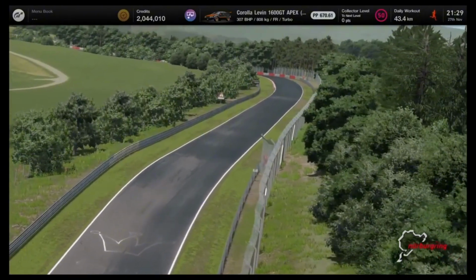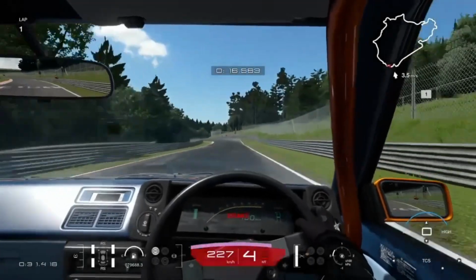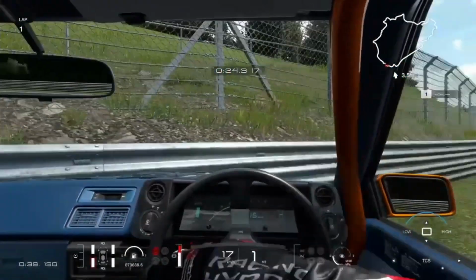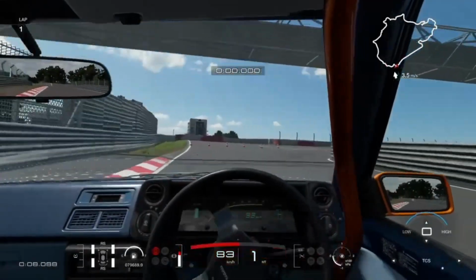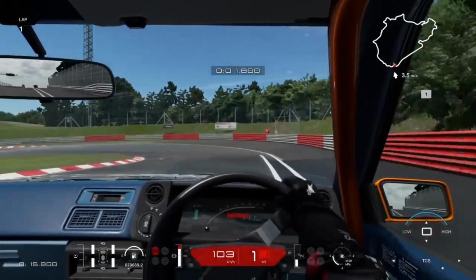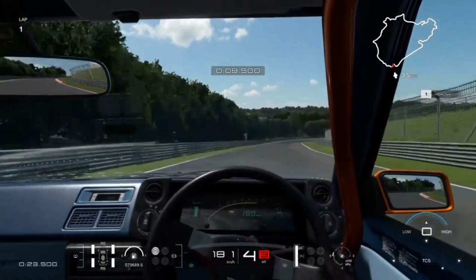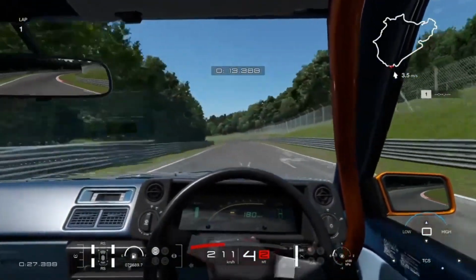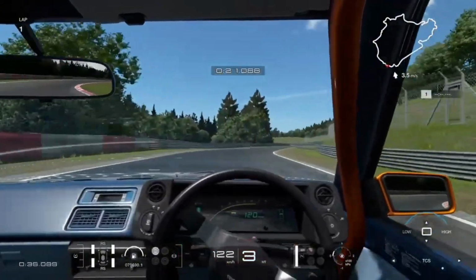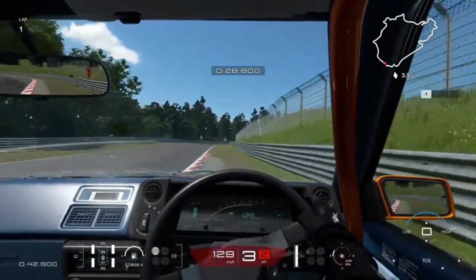AE86 on the stage of Germany's finest track, the best track in the world. Never mind, never mind. First mistake made. Here we go. Oh, how I wish I had a sim rig for this. This feels so good. Big moment, big moment.